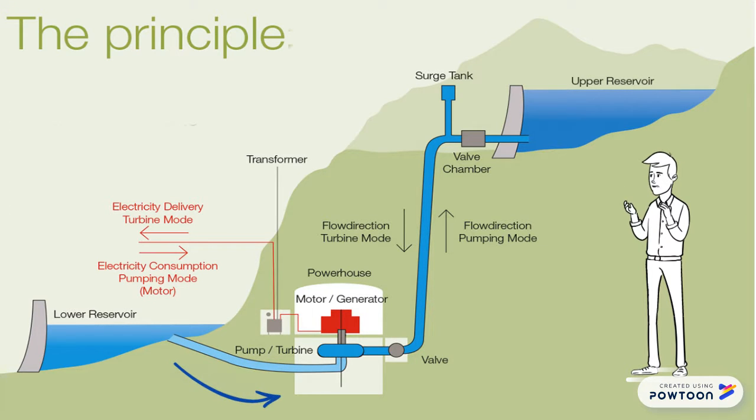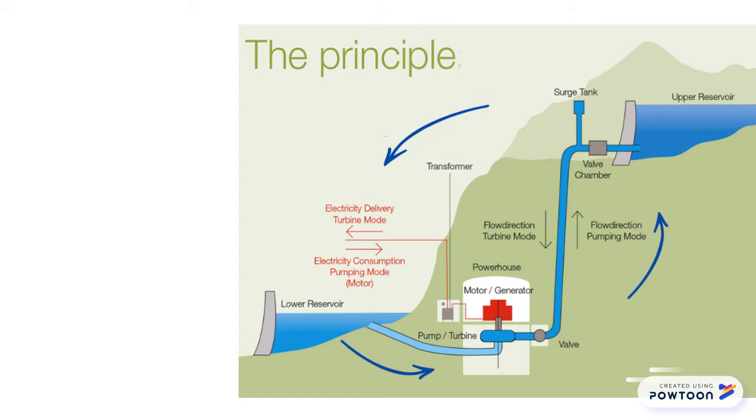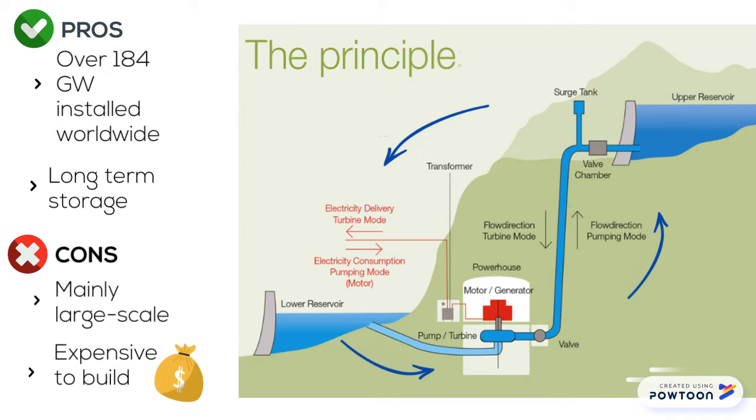Essentially, when there's an excess of energy, we use that energy to pump water uphill into a reservoir. Then when we need to take energy back into the grid, we let the water flow back downhill and through a turbine, generating electricity. Pumped storage hydropower is very good at operating on a large scale and storing energy for any length of time. However, it has a high startup cost and is currently not cost-effective except in large facilities.